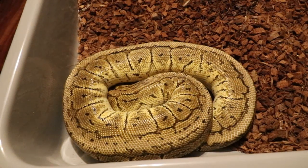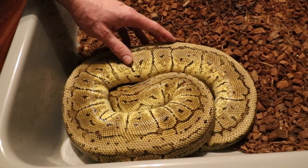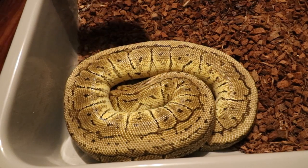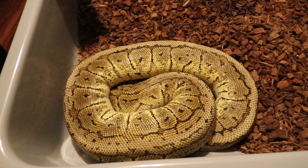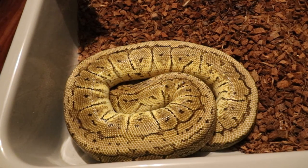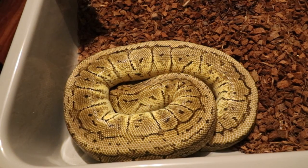Here's another lemon blast female, really big. I think this one kind of has some kind of a giant gene. Her head is really big and thick compared to all my other snakes, and it seems like she's maybe from a different lineage from all my other ball pythons. She's just really big and really thick skulled, I guess you would say.